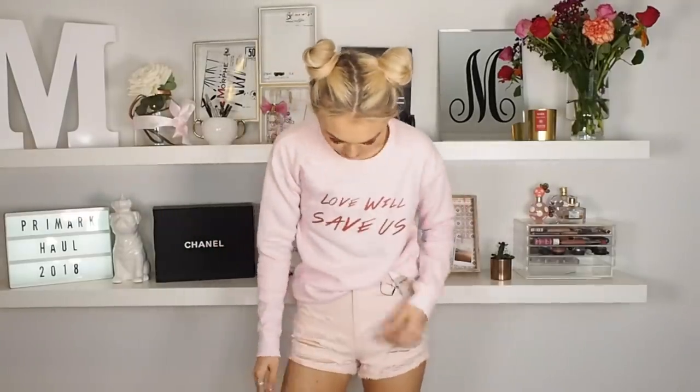Why Misha thought it was a good idea to do space buns for a try-on haul is beside me. But anyway, this is the jumper on. Now, I've just teamed it with the shorts. And again, this is another one of my America road trip outfits that I plan on wearing because it's just really cool. It keeps you a bit warm up top, but your legs can be free.